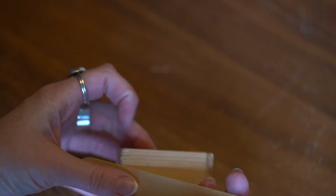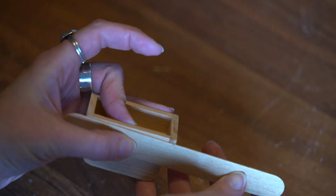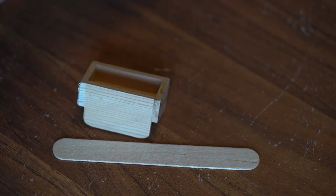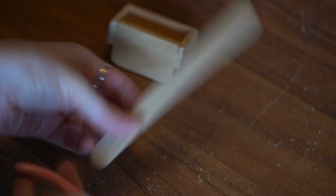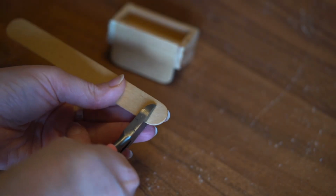So, the lollipop stick is going to go at the back here, and that little raised lip will be the bit that sits just above the skirting board. Now of course, I said I wanted to make the floorboards today, but I couldn't because I couldn't cut the lollipop sticks, because I can't find my cutting tool.